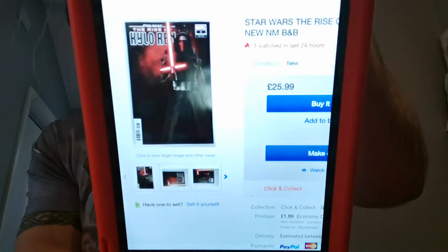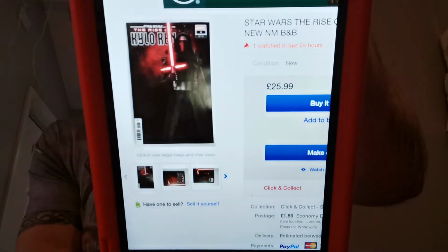13 on our list, and we're going back to Star Wars. We've had issue 2. Now we are getting issue 1, the 1 in 10 movie variant to the Rise of Kylo Ren. I do like that cover. And for me, I don't know what you guys think, but Kylo Ren was the best character in the latest trilogy. Best of the new lineup.